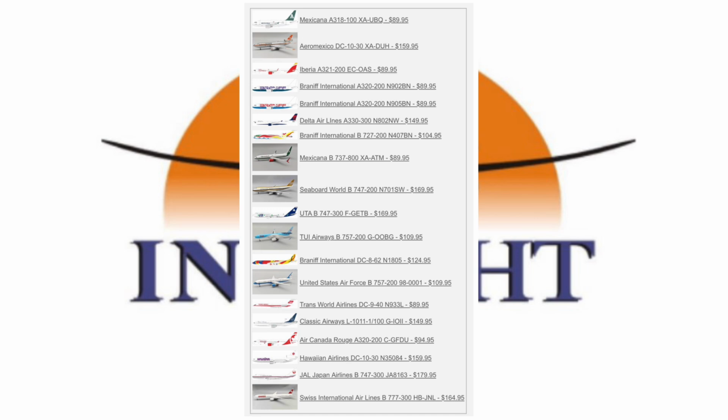We have an Air Canada Rouge A320. I see a Hawaiian DC-10 30. I believe that one is a Continental or an ex-Continental airframe based on the registration and also the livery. I think I did see that one already. I've seen a couple of these, but I haven't really looked through the full list on all of these recent announcements. Then we have a Japan Airlines 747-300 in the old livery. That's another nice aircraft, another 743. And then the last in this batch, we do have a Swiss 777-300ER.